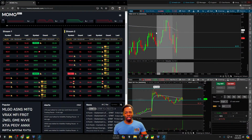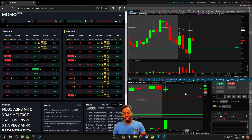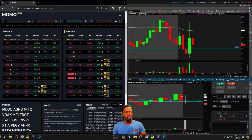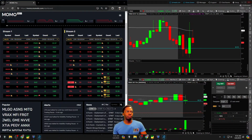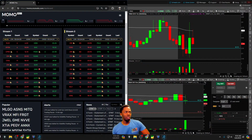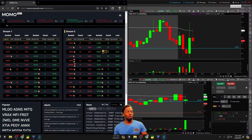VRAX. I keep saying the names wrong. VRAX. We'll see if it's able to hold over VWAP here eventually. AEMD, I'm also interested in FRGT, perhaps over VWAP as well, over 109. AEMD does have good range if it does decide to go. So watching all three, just kind of seeing which one is going to identify itself as the one.